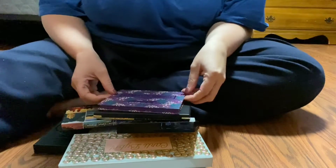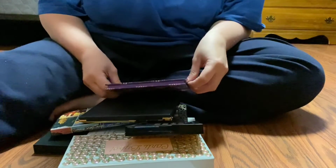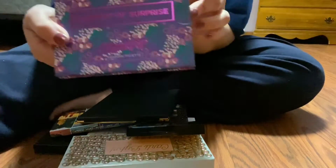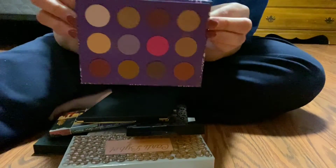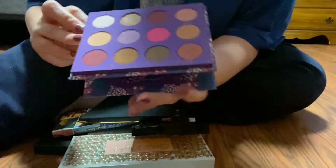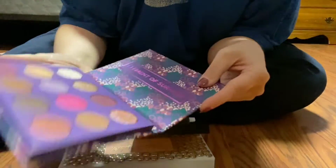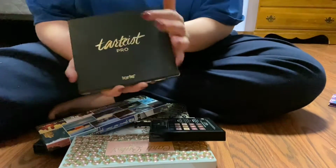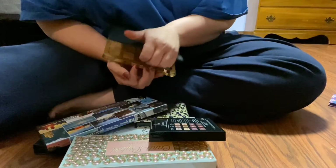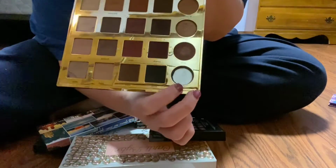This is one I have not used. I think I got it in a BoxyCharm or one of those little subscription things that I no longer do anymore. And it's the Element of Surprise by ColourPop. I have dipped into this a few times and used some neutral colors, but I don't use it, and there's no sense in me keeping it. I do use this one a lot. It's the Tarteist Pro palette by Tarte. And this shadow is a beautiful emerald green color.